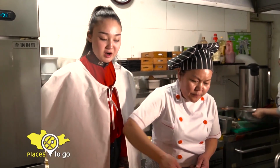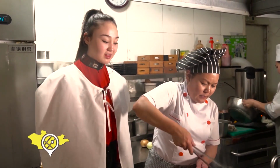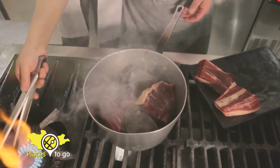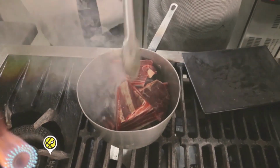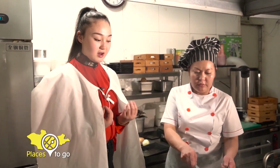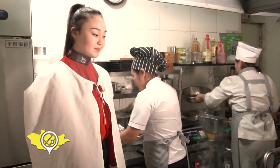Okay, so we've already put our rocks in, and now we're putting our meat in, and we're getting ready to cook them. I can already smell the smoke that she was talking about when flavoring them, and I'm again taken back to summer. This process is supposed to add in the flavor, so we'll be waiting on that for a little bit.